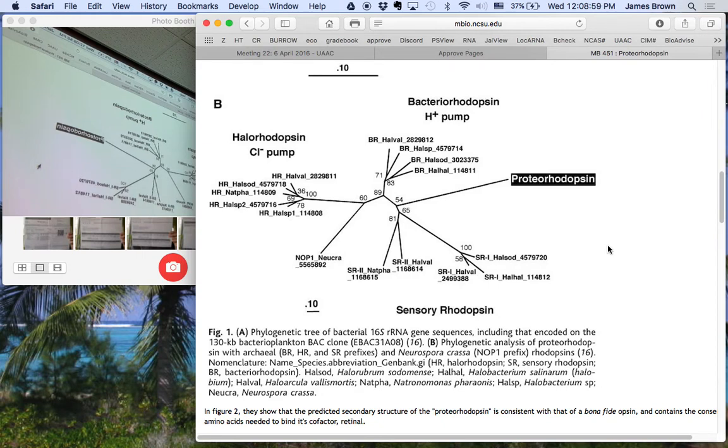So this is the phylogenetic tree of various opsins. Most of these are from halophiles. Here's a sensory opsin from Neurospora. The bacterial rhodopsins are proton pumps. The sensory opsins here are these ones. The halorhodopsins are a modified version, which are specifically found in halophiles that are light-driven chloride pumps.